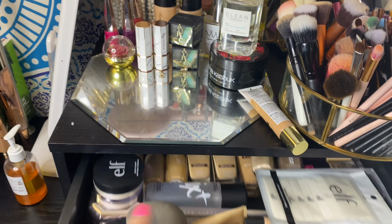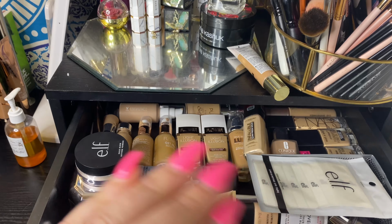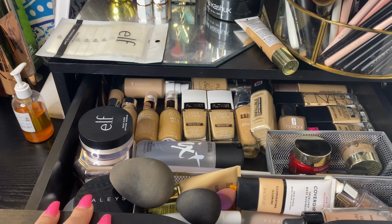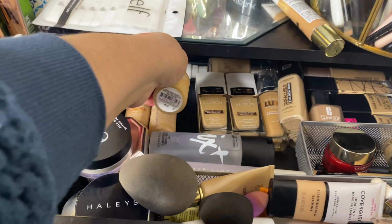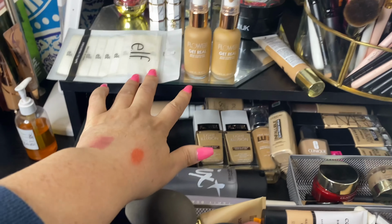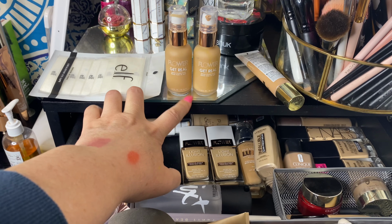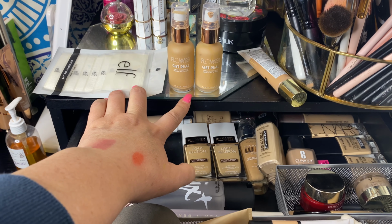So let's jump into my foundations, you guys. I feel so much better looking at this drawer now. What do I want to use? I definitely want to use, like I mentioned in that video, my Flower Beauty Get Real serum foundation they came out with. I'm going to figure out which shade I really like, which one is best for me.